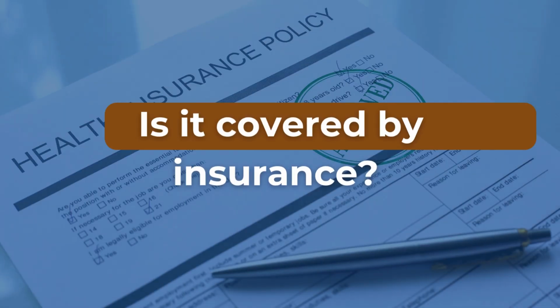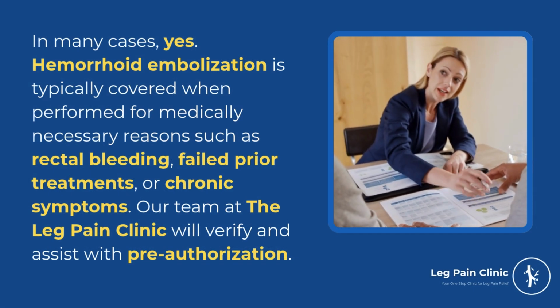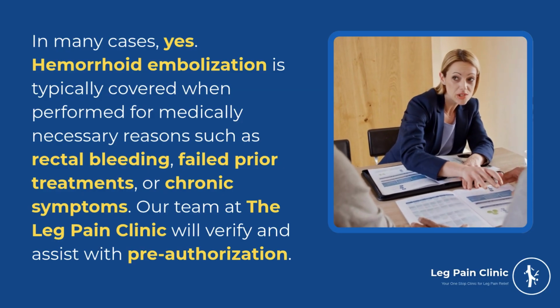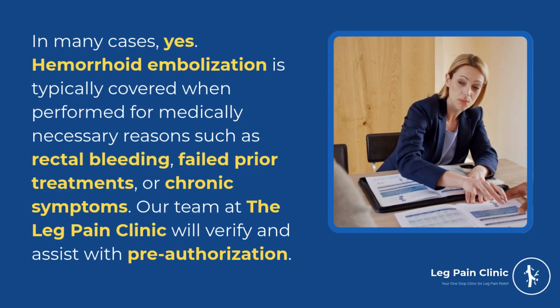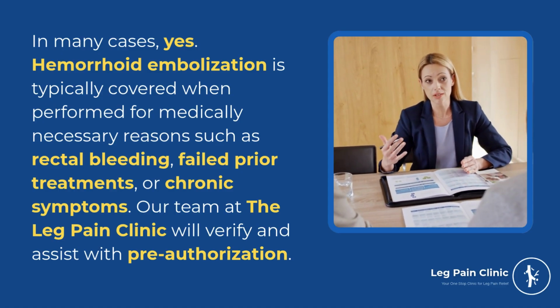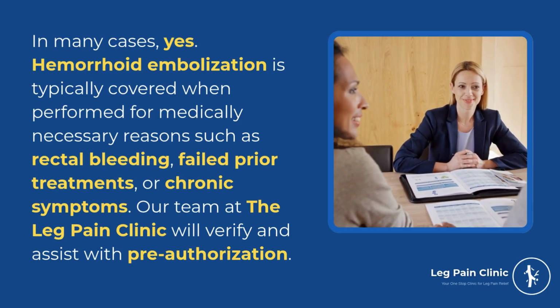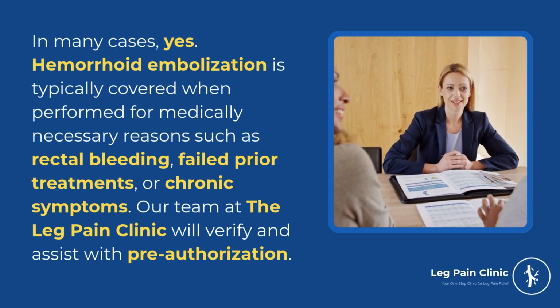Is it covered by insurance? In many cases, yes. Hemorrhoid embolization is typically covered when performed for medically necessary reasons such as rectal bleeding, failed prior treatments, or chronic symptoms. Our team at the Leg Pain Clinic will verify and assist with pre-authorization.